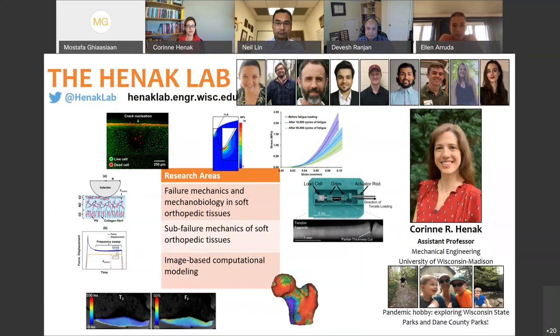So our first speaker is Corinne Henak, and she's an assistant professor in the Department of Mechanical Engineering at the University of Wisconsin-Madison. She has affiliate appointments in the departments of biomedical engineering and orthopedics and rehabilitation. She graduated with a bachelor's degree in mechanical engineering from the University of Denver in 2008 and a PhD in bioengineering from the University of Utah in 2013. Dr. Henak trained as a postdoc in biomedical engineering at Cornell University. The research in her lab focuses on mechanically mediated diseases with an emphasis on microscale mechanics to predict mechanical and biological tissue responses. She also has a pandemic hobby, which is exploring Wisconsin state parks and Dane County parks. So welcome, Corinne.